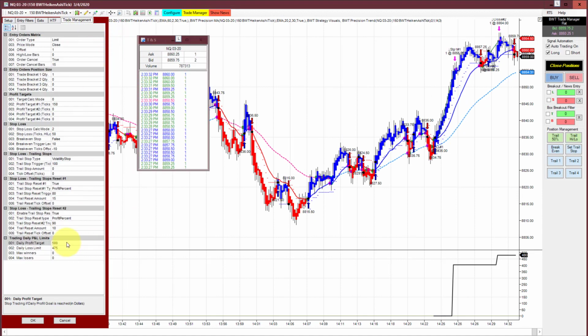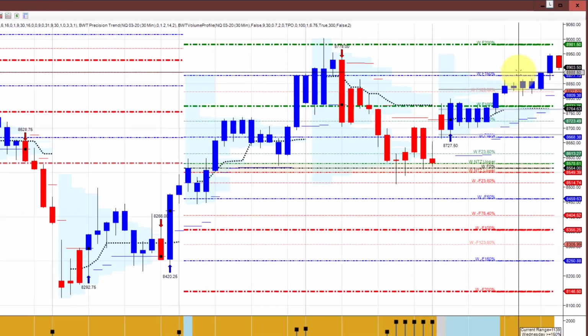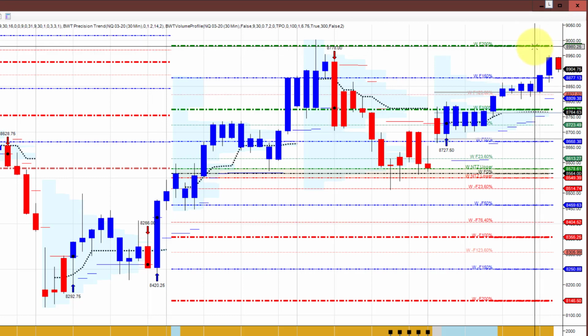which was 500. Okay, I just wanted to come back at the close of the market and look at what happened today. What I thought would happen is that the NASDAQ did come to the weekly 150% level and beyond, headed towards the 200% extension of the range.